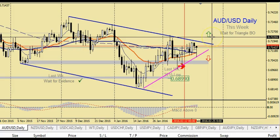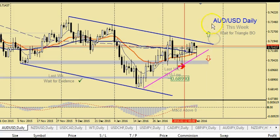Once price gets up to here, we want to see price closing above there. Then you can consider taking a buy trade to the upside. Or price may come down, break the lower trend line, and price has to close below the beginning of this red arrow for us to even consider taking a trade to the downside.